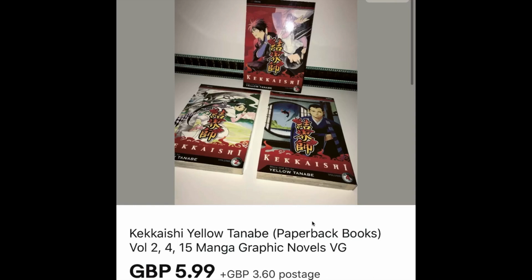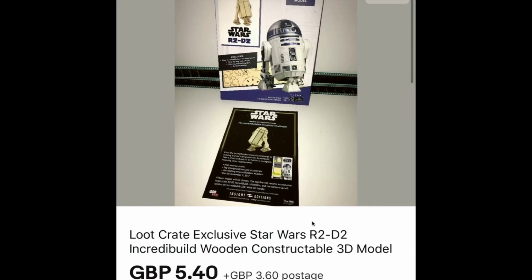At number 5 is this small bundle of Kekeshi, is it? How do you pronounce that? They're basically manga books. I've done really well on manga books. These particular ones are the ones left over from a large job lot. The other ones have made some good profit. These ones weren't particularly sought after. Cost price was somewhere around 50p each. So that's £1.50. Sale price £5.99.